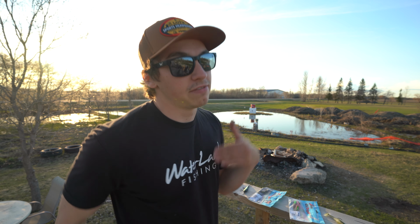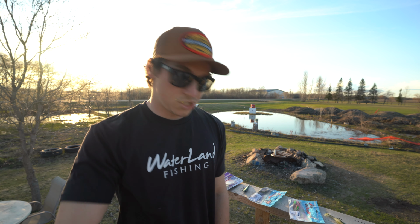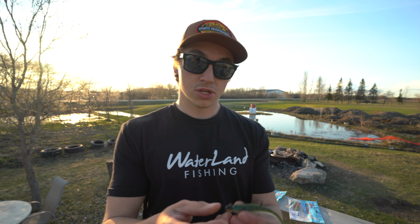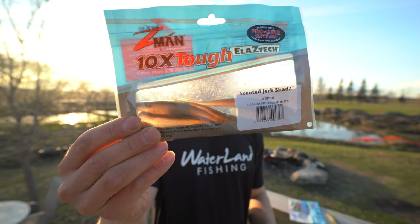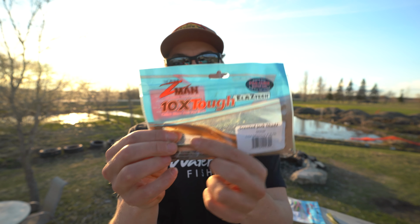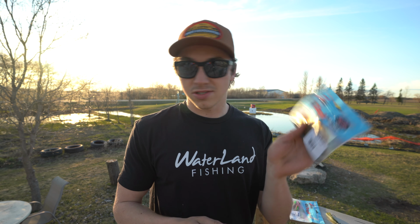Now, if I've actually finally found them, and I'm like, yo, they're here, let's jig, basically I'm gonna do the same thing. I'm gonna get rid of the underspin, just use a Smeltonator head like this, and then I'm gonna use a Z-Man scented jerk shad. This is like the smelt color, I believe, a shiner, so it's natural. It's got the Elaztech stretch, so it's super durable. It's gonna last a long time. It could last me all day if I don't lose it. That's what I'm gonna use.